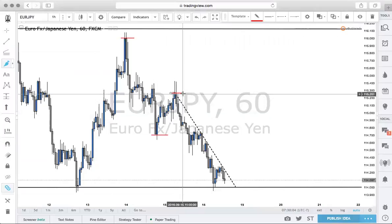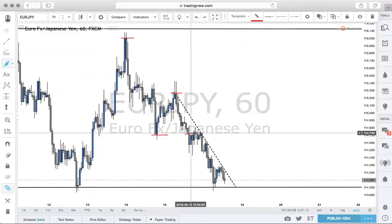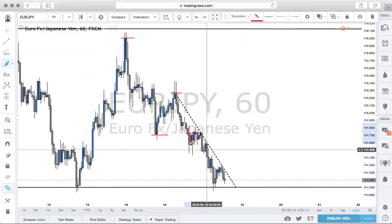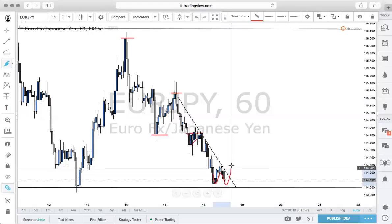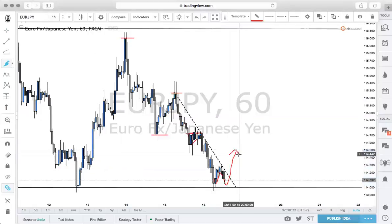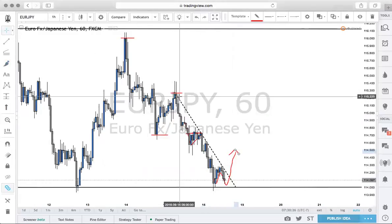And then it pushed way back down. Had a nice little flag here. If you're a candle pattern trader, had a nice little flag, and then pushed down. Now we're forming this potential double bottom to get a break to the upside. Sorry, my lines aren't that straight. So, here's one way to trade a double bottom.